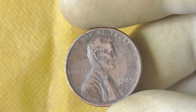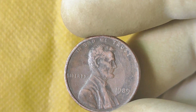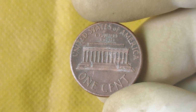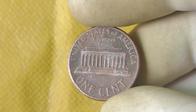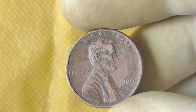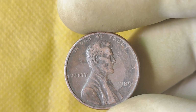1989 Lincoln 1-cent penny. While it may seem like just another common penny, this coin has some hidden value, and in today's video, we'll explore its current market value and how it could even be worth thousands, or even millions, if you're lucky. So, if you're interested in discovering how a simple 1989 penny could turn into a real treasure, keep watching. Let's start by taking a quick look at the history behind the 1989 Lincoln penny.